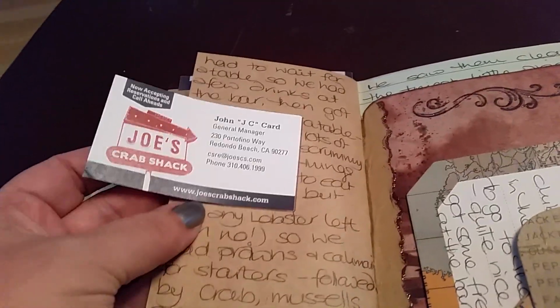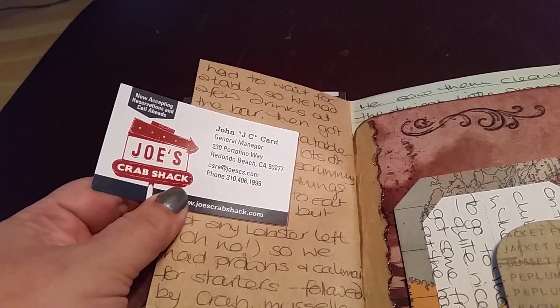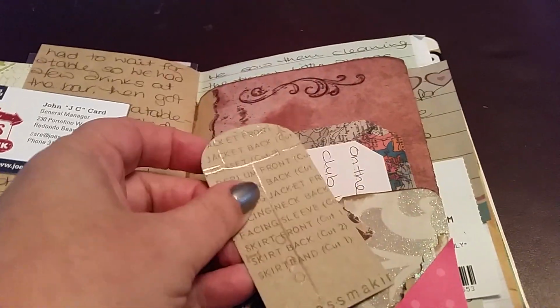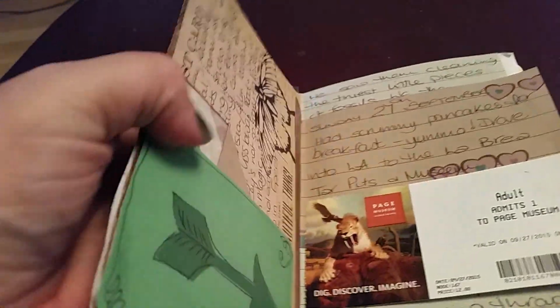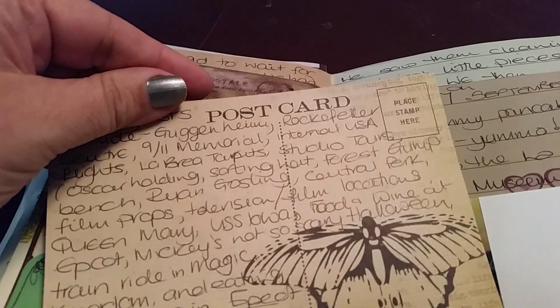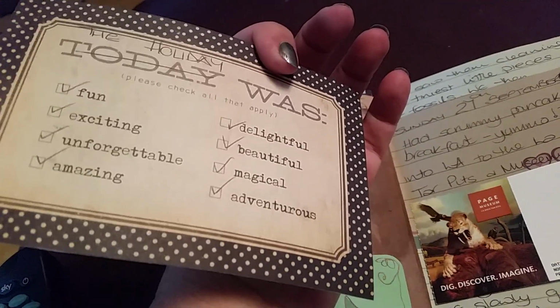Talk about here, oh yeah, we went to this restaurant that was closer to our hotel, so we went there one night and had lobsters. Yeah, you guessed it. Then I talk in here about different things we did, and being at the pool, having a little picnic, shopping trips, and yeah, I've ticked everything. The holiday was fun, exciting, unforgettable, amazing, delightful, beautiful, magical, and wondrous.